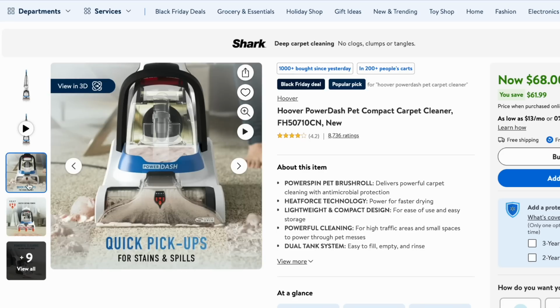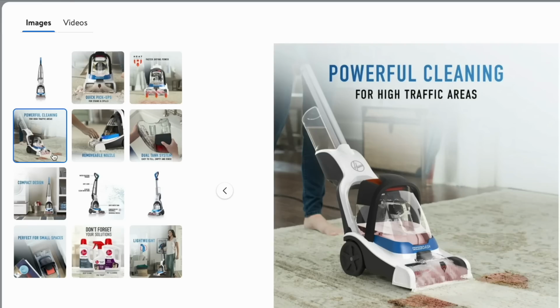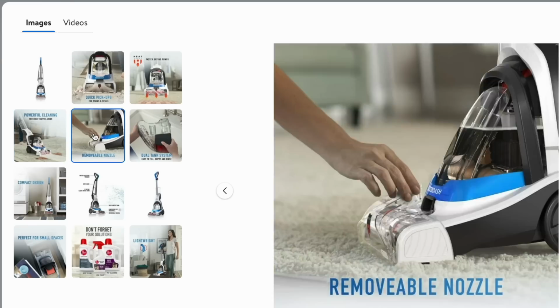All right, next up, I also found a Hoover carpet cleaner, y'all, for $68. $68, a whole carpet cleaner. So this is really good if you have area rugs in your home or just spaces where you might need to touch up. Definitely suggest that. Great if you have pets as well.